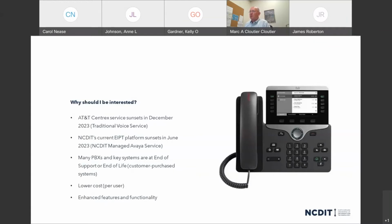For those agencies that have smaller sites with PBXs and key systems, I'm sure, as you know, those are becoming increasingly difficult to support, difficult to get parts for them. It's hard to find skilled technicians to maintain them. Many of them are at end of life or certainly at end of support. Cost is another driver. I think when we get to the next slide, you'll see that our service offering is competitive from a cost point and enhanced features and functionalities over a traditional PBX or Centrex environment.